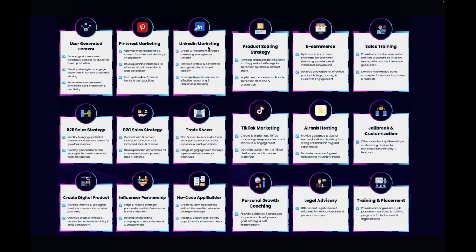And it doesn't cost us a dime. And the results are speaking for themselves. We're on a faster growth than ever because of this.